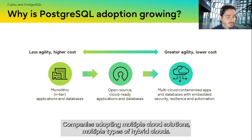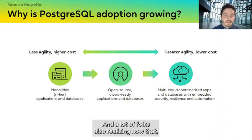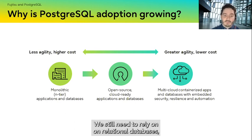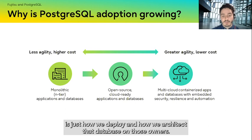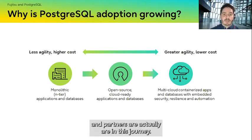Companies are adopting multiple cloud solutions, multiple types of hybrid clouds, and now really trying to embed the database into that conversation. A lot of folks are also realizing that cloud native databases are not the solution for everything. We still need to rely on relational databases. All the discipline that we learned about how we optimize data access and performance is still all valid in the cloud. It's just how we deploy and architect the database in those scenarios. And that's where we see a lot of our clients and partners in this journey.